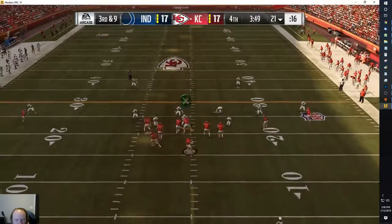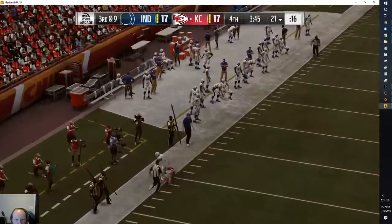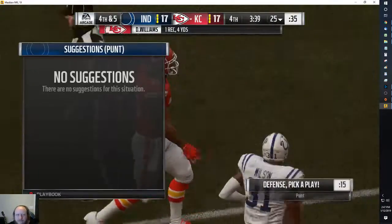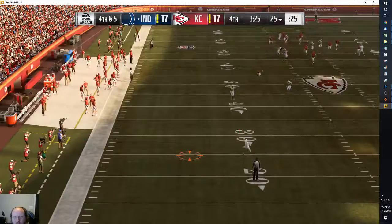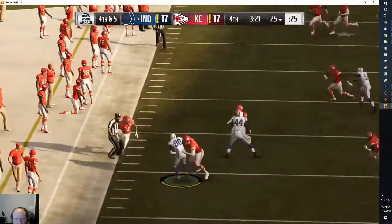Here we go. Shotgun snap to Mahomes. To the sideline. Wow, what a catch. Doesn't get a lot out of it, but he is able to keep the feet in bounds. 4 yards on the pickup, and that's going to bring up a 4th down. Was that a receiver? Yeah, actually it was. It was a running back who was a receiver on the play.